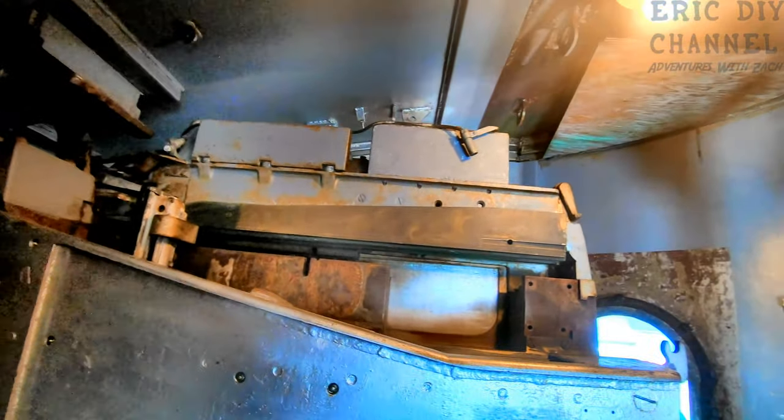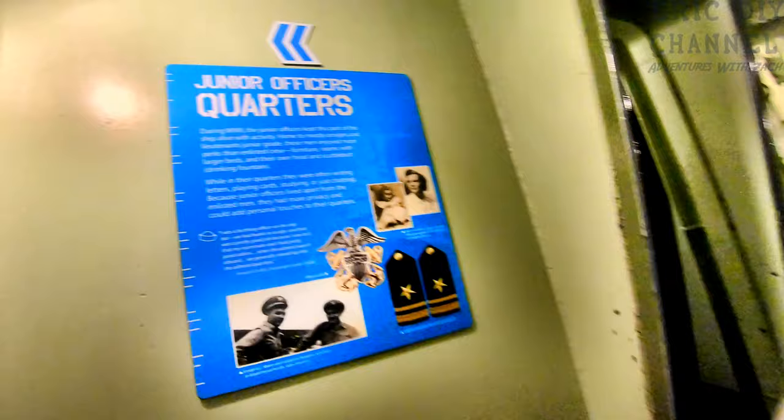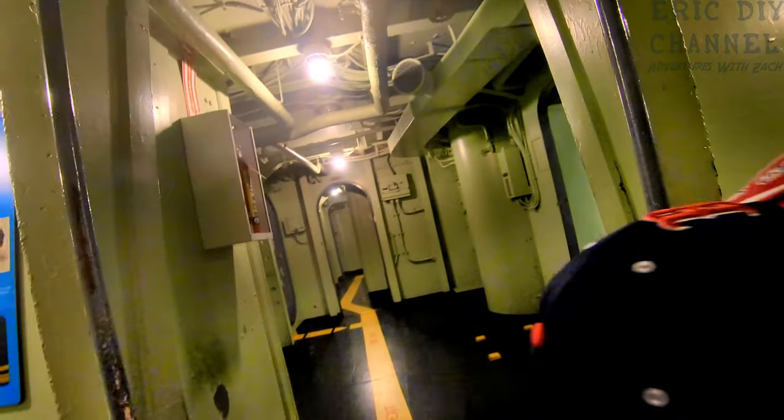This is one of the turret guns. See those knobs that you turn? You turn it to whatever they told you to turn it to, and then they say fire, and you fire. They had fans and vents. All right, let's go this way.